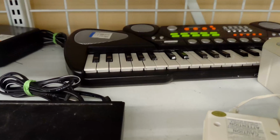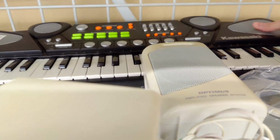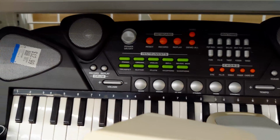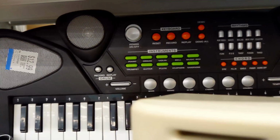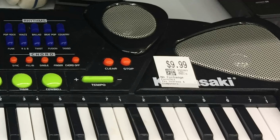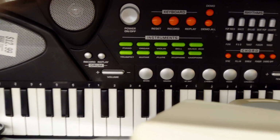Oh, and check this out. Here's another keyboard that they had the last time I was there. It might seem familiar because it was featured in episode 6, and now the price tag is in a different spot, so we can verify that it is a Kawasaki keyboard. It was $10, but now here we are 2 years and another owner later, and they want $13.